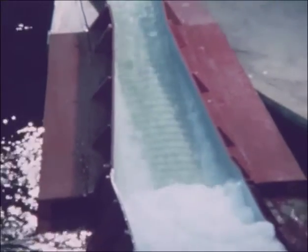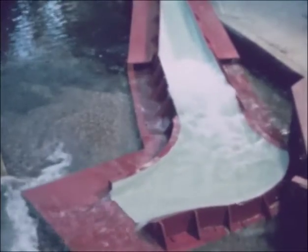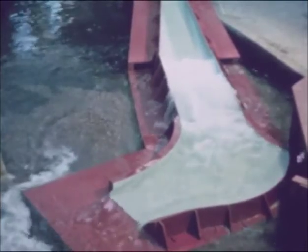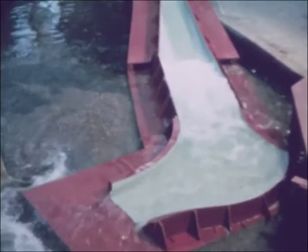To test the design, a model was constructed. Various arrangements were investigated, and it was eventually found that by installing a cascade of steps and a stilling pool, together with the carving of the side wall, the necessary control of energy could be obtained. The action of the water at varying rates of flow shows how quiescent it is at the outlet of the stilling pool, even at maximum rates.